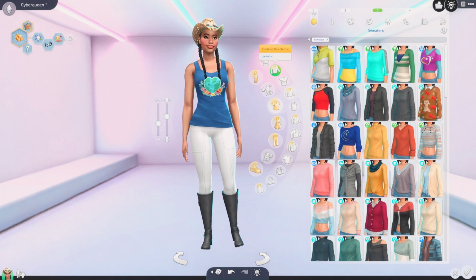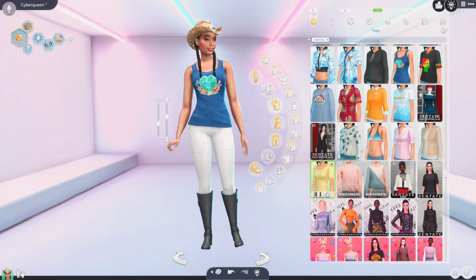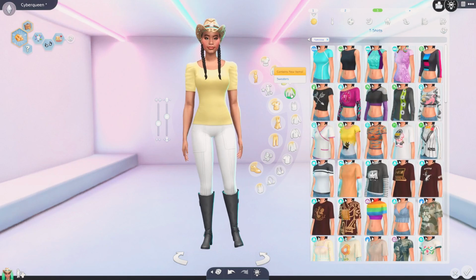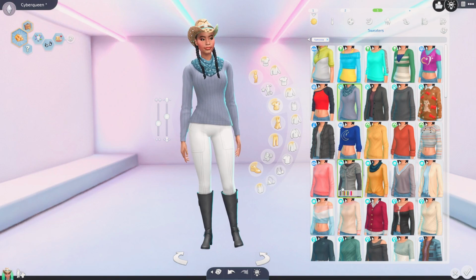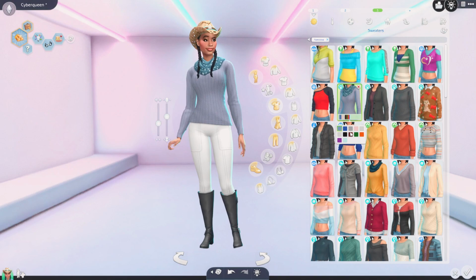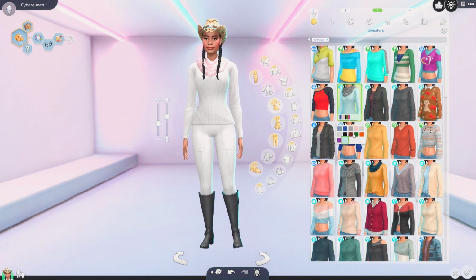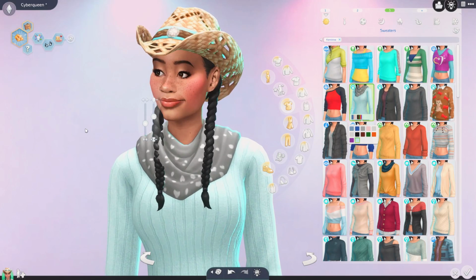Oh man, go back, go back, go back. Oh wait, I saw something else I wanted to try. Yeah, this works too. But then I just saw something else. This one. Look at that. We have so much stuff that already fits on the farm. That matches the hat, because the hat has the same color.